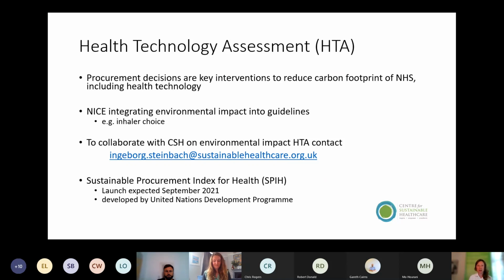And just to highlight that NICE are integrating environmental impact into their guidance at the moment. One example here is inhaler choice, for which there is already a guideline, which some of you might be aware of. This is very much work in progress and certainly not implemented across all guidance. So if you would like to collaborate with us on looking at environmental impact in HTA, do contact my colleague, the carbon modelling lead, Ingeborg Steinbach. And also, for those of you involved in this, you might be interested to know that there will be a sustainable procurement index for health, which will be launched in September, which has been developed by the UN Development Programme, which may help in this area.